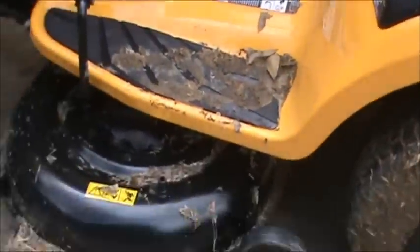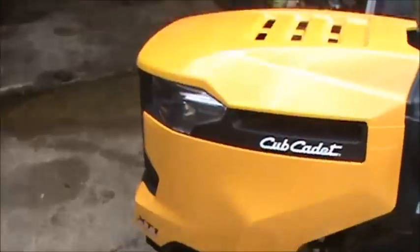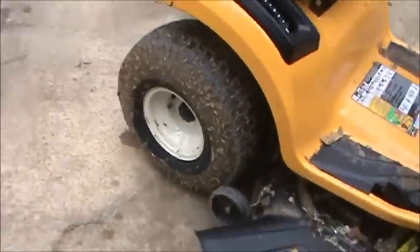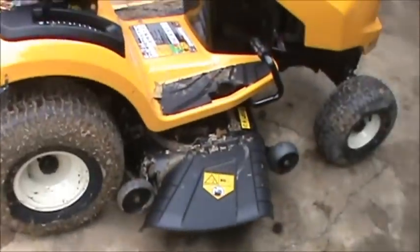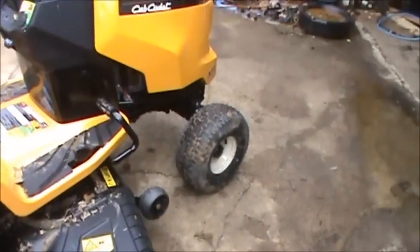Baptized in mud on his first day. So it took all of about 3-5 minutes to run that over real quick, mulch that up. No bigger than that yard is. Well, I'm happy. I like it.